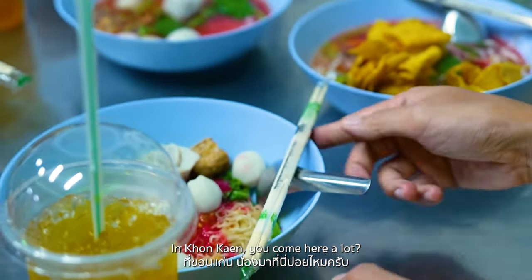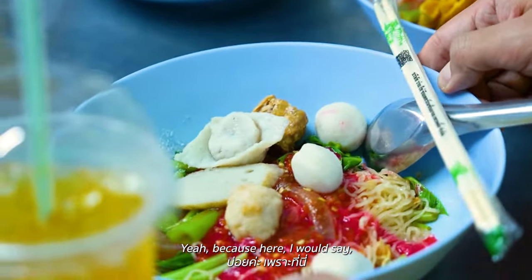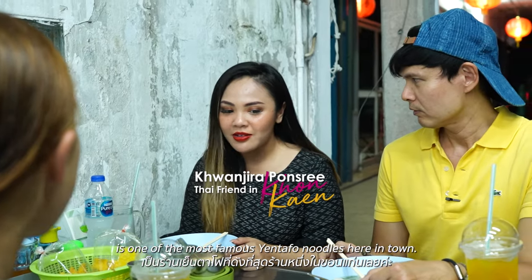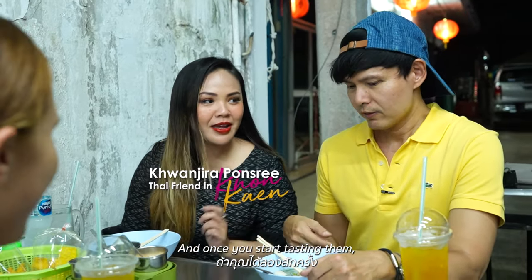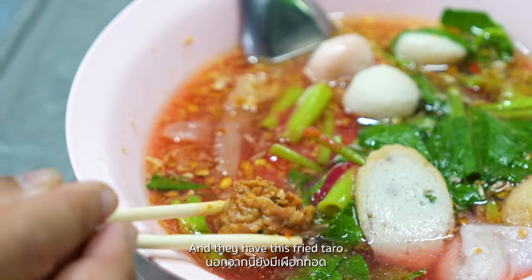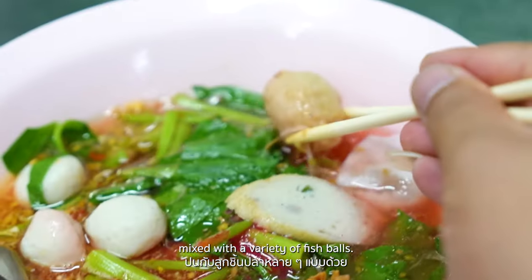In Khon Kaen, do you come here a lot? Yeah, because this is, I would say, one of the most famous yen ta fo noodle places in town. Once you start tasting them, you will get to know why it's famous. And they have this fried taro mixed with a variety of fish balls.